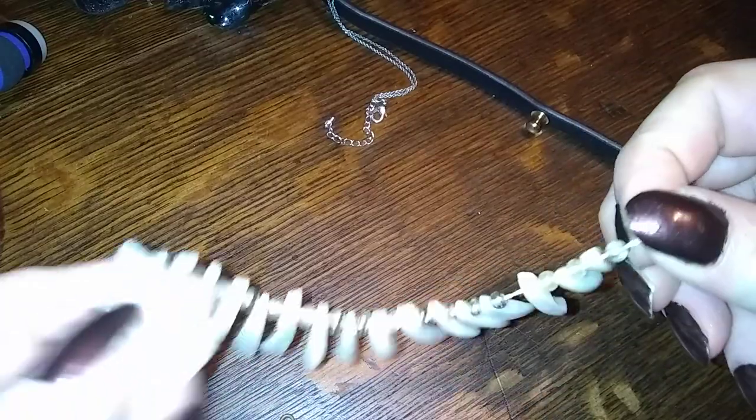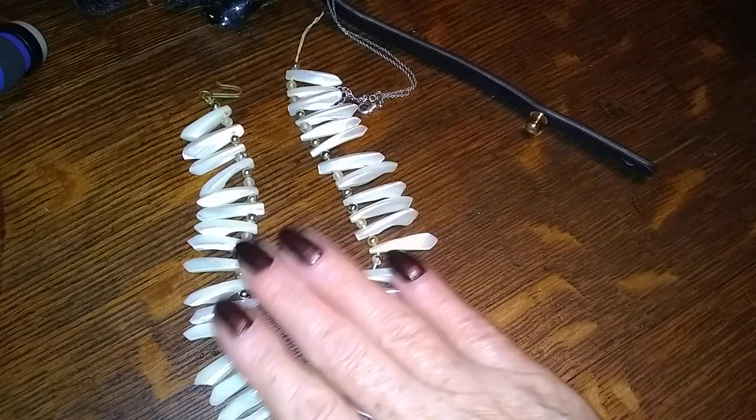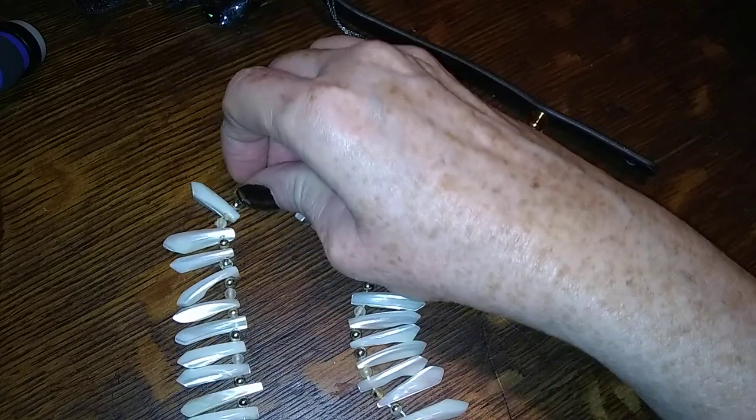Here is a little broken... Aw, it's a shame. It doesn't have a thingy on the end of it, but it's a pretty little shell necklace that needs a thingy to hook to. Oh, it's a shame. Let's see if we can get it over to where it needs to be. Woo! Made it. Sorry if that was really loud.